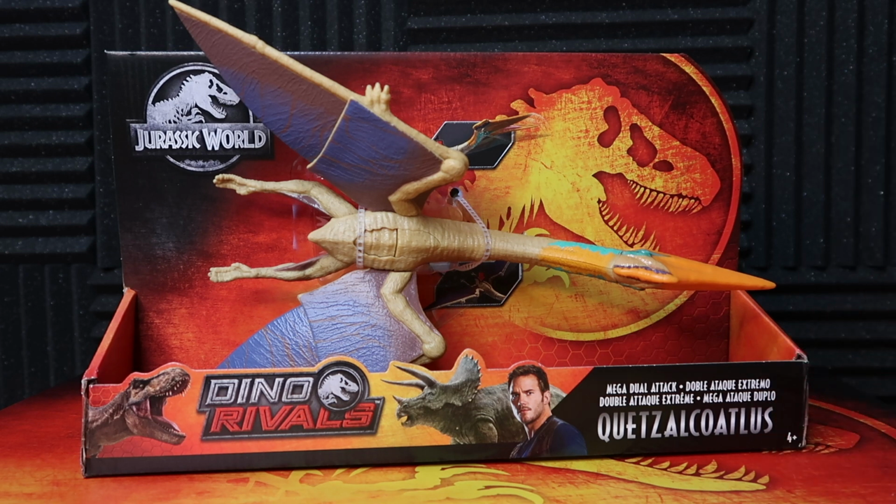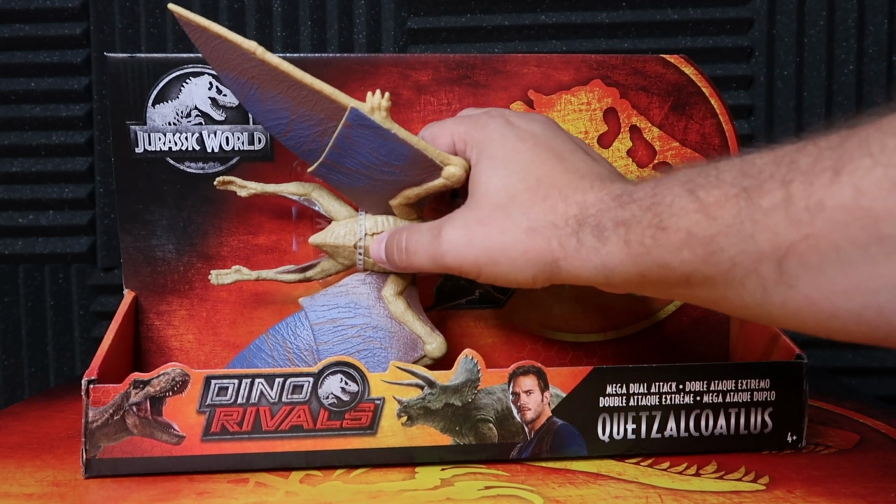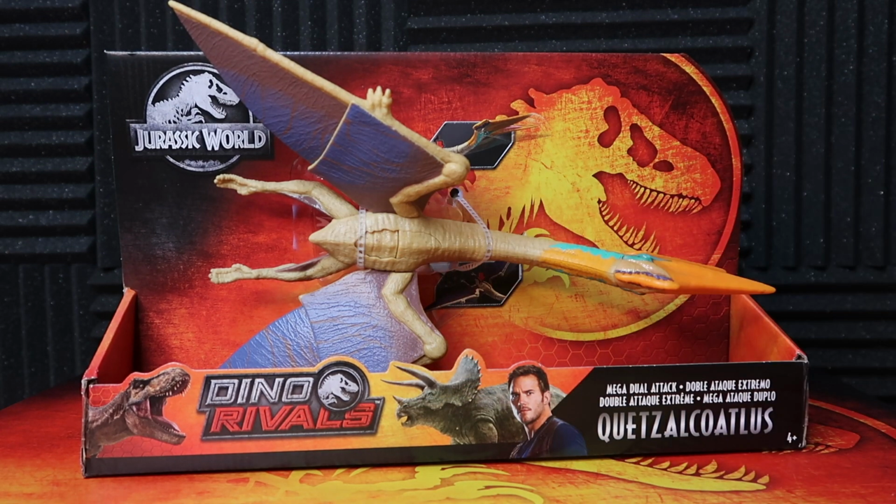So this Quetzalcoatlus is a Mega Dual Attack creature here. It does have the buttons here and here in the back. The back one is kind of pressed in at the moment because of the straps there. So it's a cool looking feature. The head bobs, the wings move.